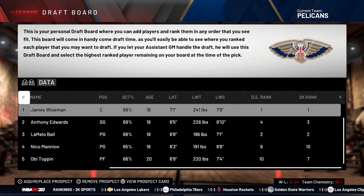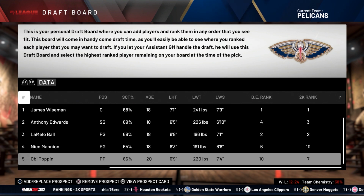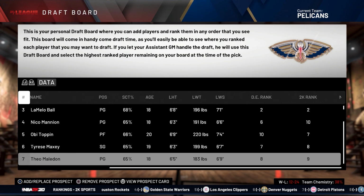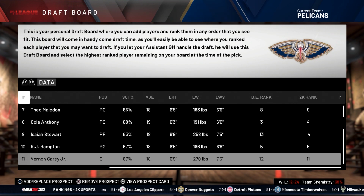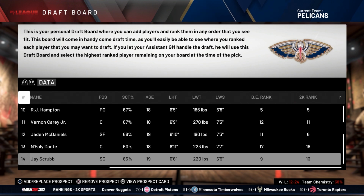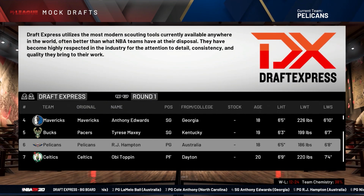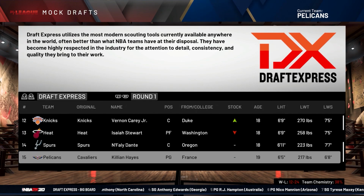I have James Wiseman, Anthony Edwards, LaMelo Ball, Nico Mannion, Obi Toppin rounding out my top 5. Tyrese Maxey, we saw Theo Maledon, Cole Anthony, Isaiah Stewart, RJ Hampton, Vernon Carey, Jaden McDaniels, N'Faly Dante, and then Jay Scrubb at 14. Those are my picks, and we'll take a look at the mock draft that each Draft Express, NBA.com, and 2K have for us.